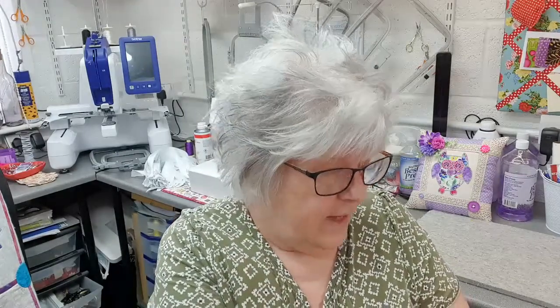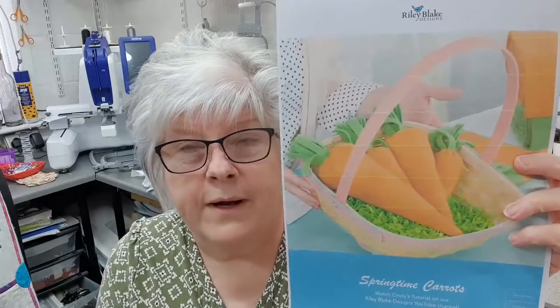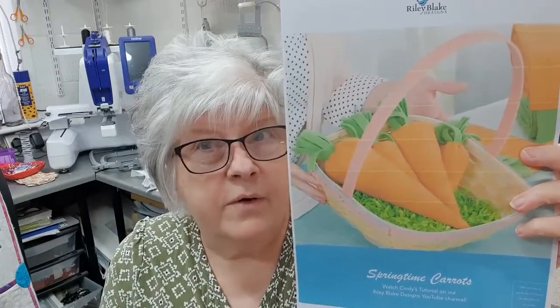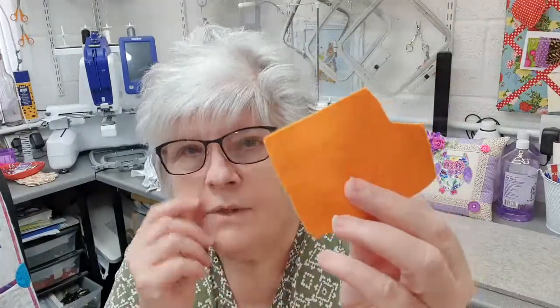Now the lady Cindy, off Riley Blake, she's done her carrots in a wool fabric. I mean, I don't have any wool, but I do have a nice carrot looking felt, which I don't have enough to make any carrots with. So the next time I go down to work, I'm going to cut a little bit off and see if I can make some large carrots.